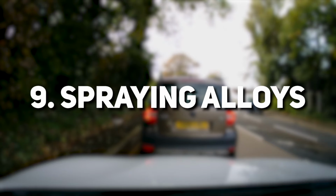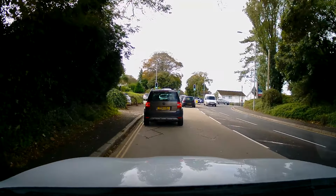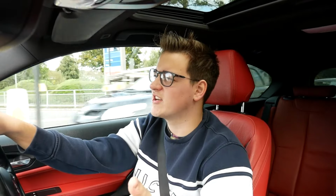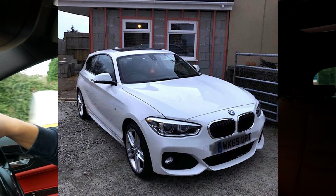So number 9 is painted alloys. Now again, it's going to be another thing that's personal opinion, but this car used to have chrome silver, yeah, silver alloys. Would you say silver alloys?